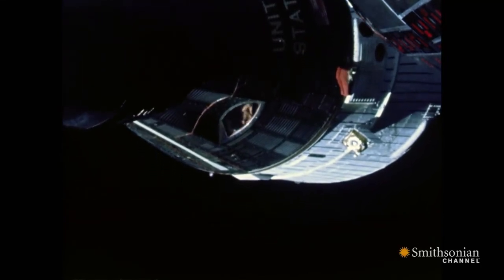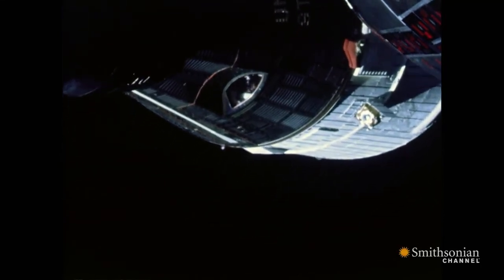They were right next to the other spacecraft. They were taking pictures of the other crew. And it was clear that we'd gotten to the point where had we had a docking system on those two ships, which they didn't have, we could have put them together and docked them.